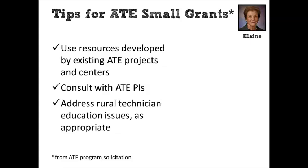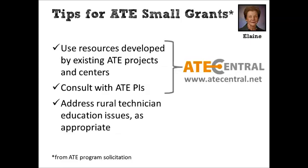Start small. Rome wasn't built in a day. Use the valuable resources developed by other ATE centers and projects. This is a community that loves to share. Consult with ATE principal investigators whose work aligns with your interests and local needs. Pay close attention to the goals of NSF and the ATE program in particular. Don't stray from the core purpose of ATE. And incorporate areas of ATE emphasis if you can, such as addressing the challenges that rural areas face in technician education.